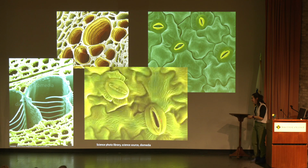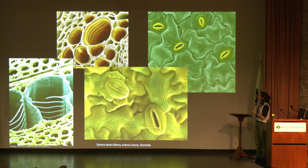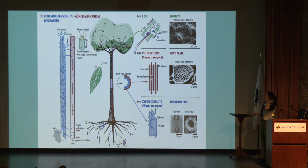So these tiny, cute little cells are actually regulating our global water system in a very acute way. They're impressive. I could go on, but I won't, for the sake of time. Okay, well, I'll go on a little bit longer. So here, just because, look it up.